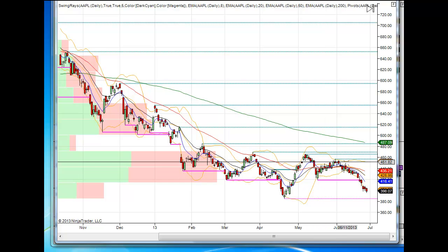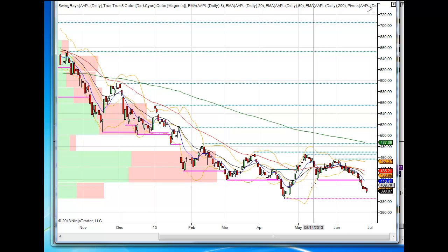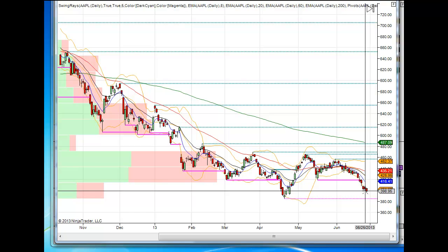But as you can see here, I mentioned, guys, if we break the 440 area, we're going to go to 418. Sure enough, we broke the 430. We went right to the T, 418. And I said, if we break 418, we're going to go to 400, and then we need to reevaluate. And look what happened. We broke 418. We went below 400. Now we're at 398.